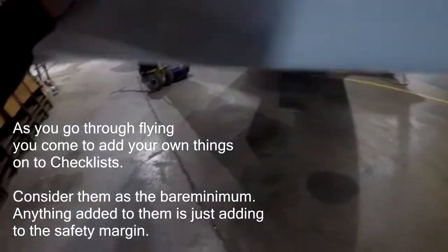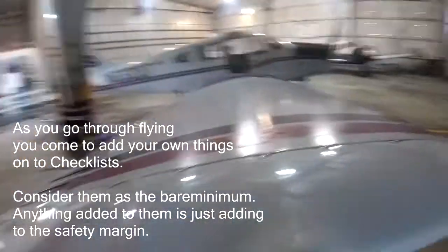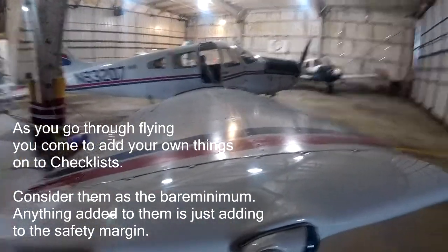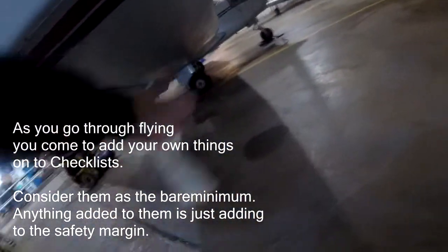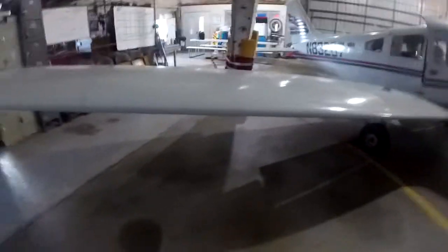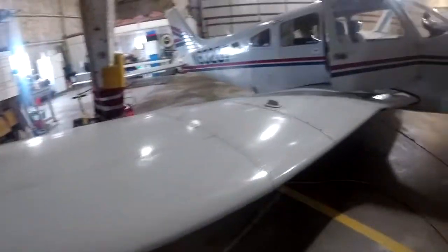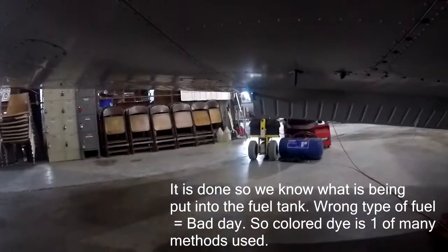Now I look along the wing, both underneath and at the top. This is not particularly on the checklist, but this is something that I like to do. Now what I'm looking for is any blue streaks, any kind of thing coming from the rivets and stuff like that, and that's a good indication that it's a fuel leak. How do we know it's a fuel leak? Because they dye the gas a certain color. For 100 low lead, it is blue.